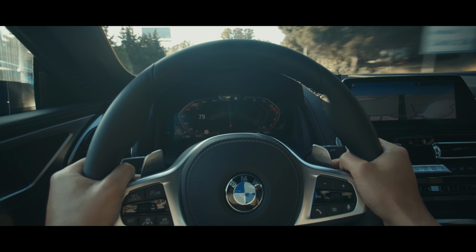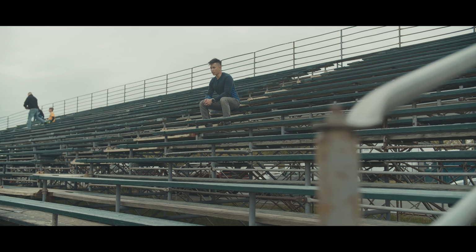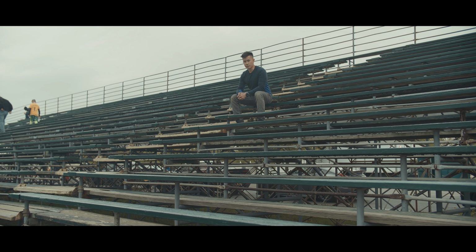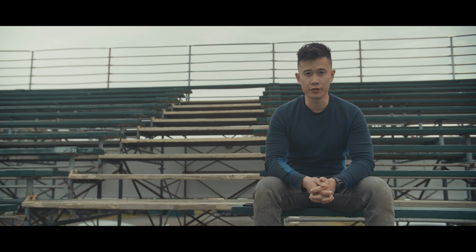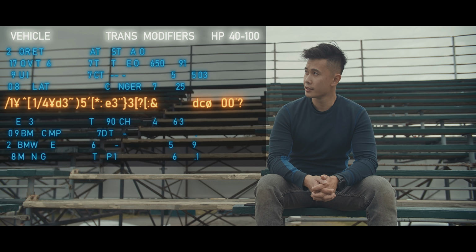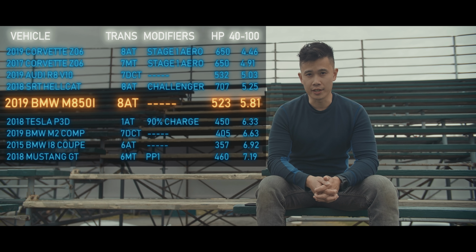Looks like we don't have enough road to get this done safely. Being in a foreign country and all, and only having the car for a few hours, it's pretty tough to find a decent road to do the 60 to 130. So unfortunately, all I could get was the 40 to 100. But based on what I did find, my results are closer to the Motor Trend than Car and Driver. That's because the 2019 BMW M850i did 40 to 100 in 5.81 seconds.